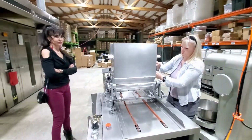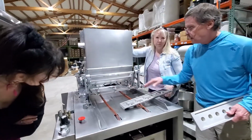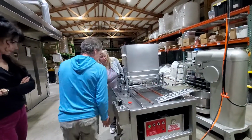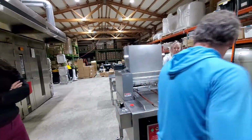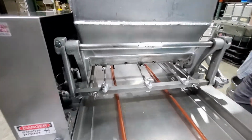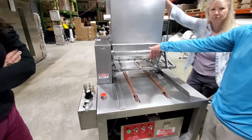There's two reasons we use this machine. One is this is what's called a wire cut machine. So this piece here, I'll go ahead and turn it on. We'll pull that die there. You gotta close that. Sorry, got some safety cutters here. Close so we don't lose any fingers. There you go. So you've got a wire in there. Exactly. That cuts it. And then the corrugated rollers, of course, force the dough down.